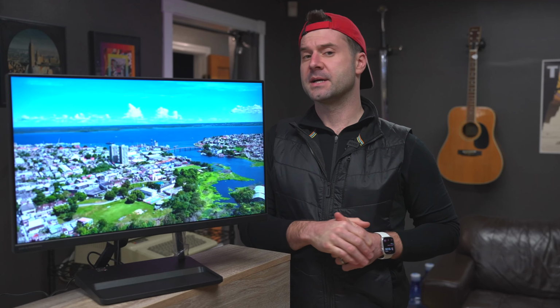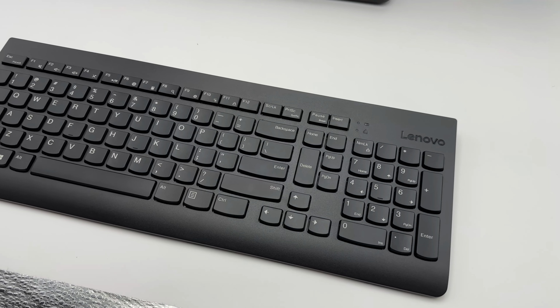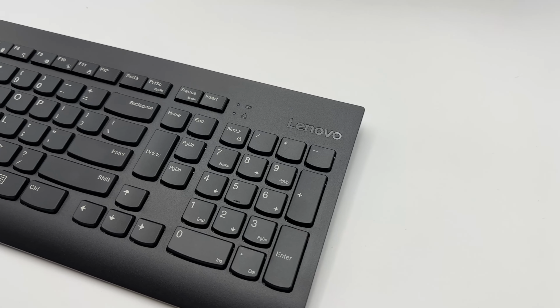This is a test of the camera on the Lenovo IdeaCentre 3 all-in-one. It's a little washed out, a little fuzzy. It will do fine on a Zoom meeting, but honestly, it's getting to the point where manufacturers really should be putting better cameras in the computers. It does come with a wireless keyboard and mouse, which we were pleasantly surprised with. But also on the bottom, there is a little tray.